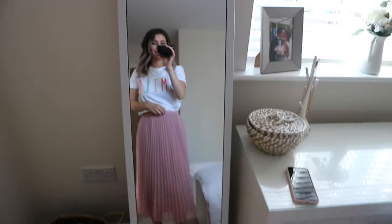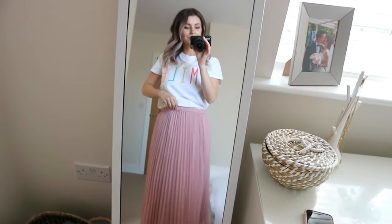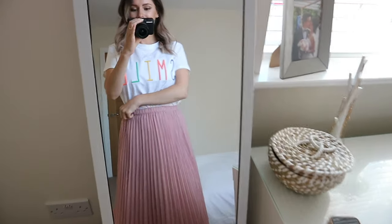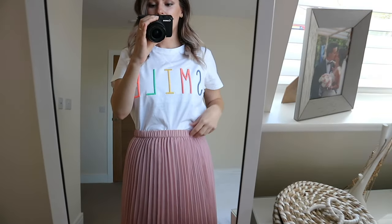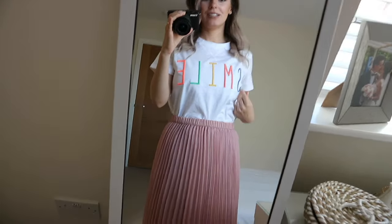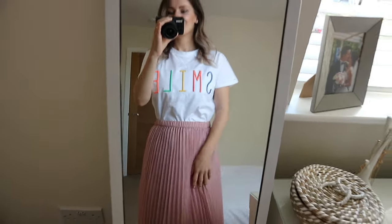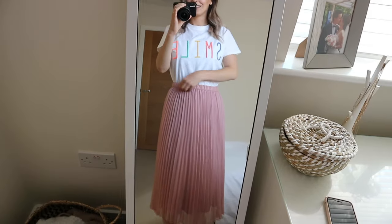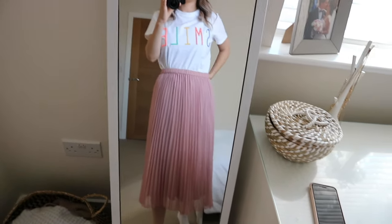Yes, I'm really happy I have my mirror, like the full length mirror in here, because I can take outfit pictures again. And I just took pictures of this outfit, which I'm quite loving. I got this t-shirt from Primark. It's from the Stacey Solomon collection and it says smile. So cute. I just loved the t-shirt when I saw it. It gives such a happy vibe.